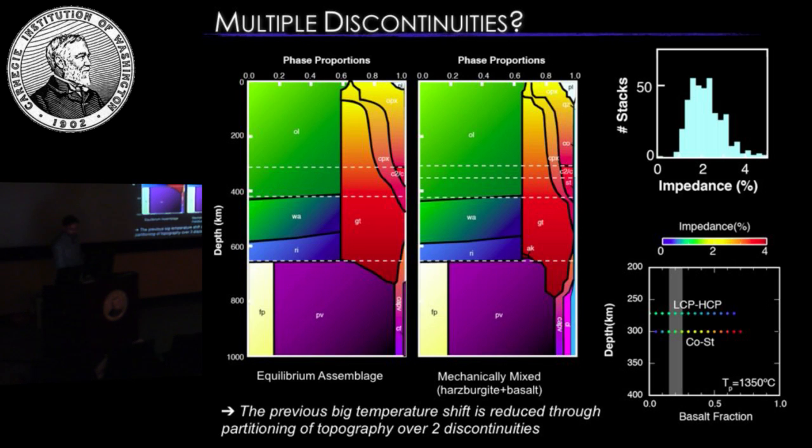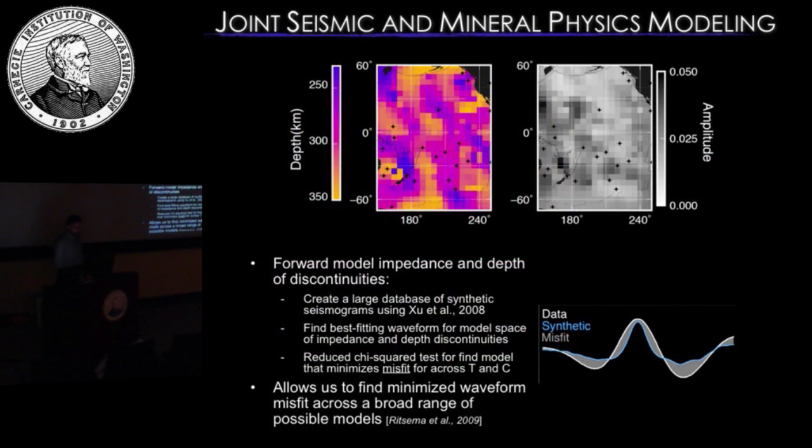It also gives us a way to maybe map where this impedance change is taking place in the mantle. And this is where we get a little bit more technical: we can take those mineral physical models, create synthetic seismograms for them, and then compare them to our observations of the depth of the boundary and the amplitude of the boundary, and figure out what is the best fitting model in that mineral physical database that describes the observation.